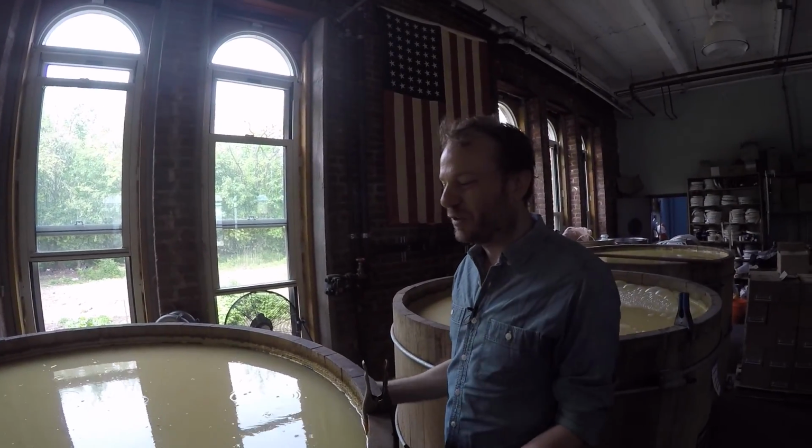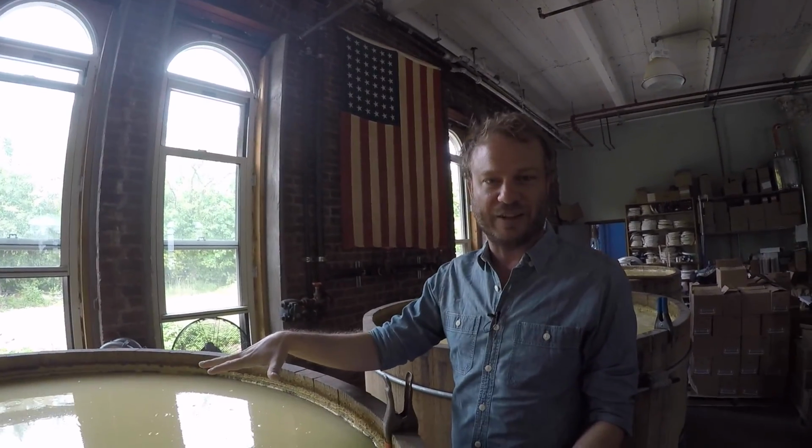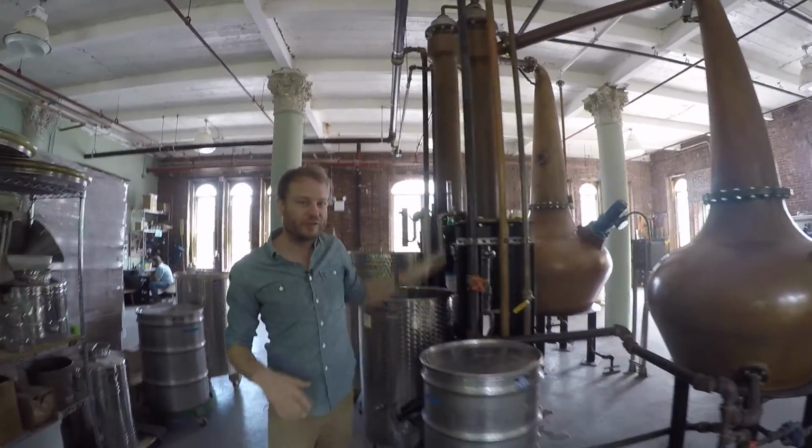People are sort of a little shocked by the open fermentation, but you have to remember that we're not really drinking this liquid. We're really drinking a chemical that we're extracting from this liquid. So that is the next step, which is that this is going to get pumped into the stills themselves. So these are our stills.